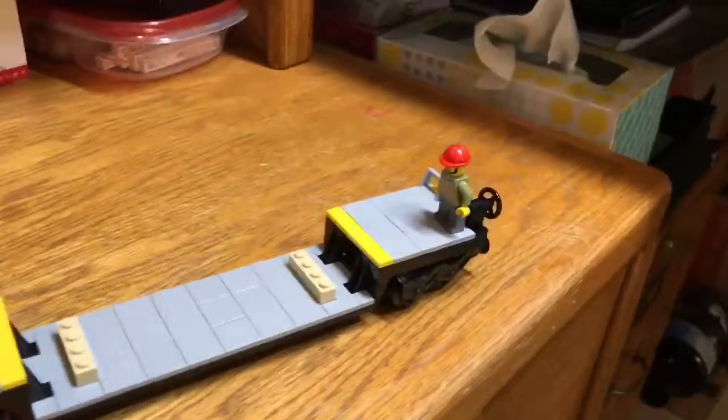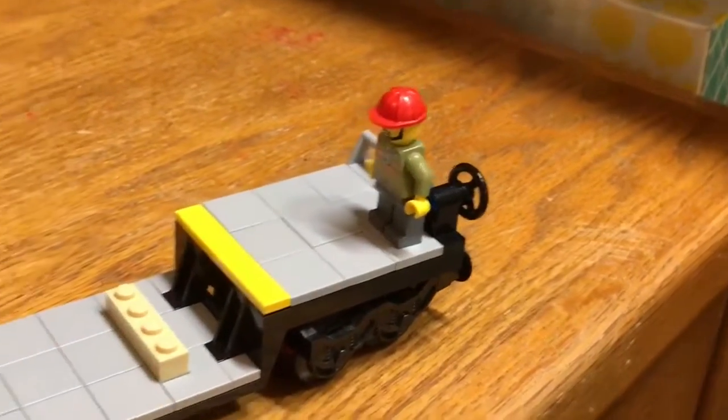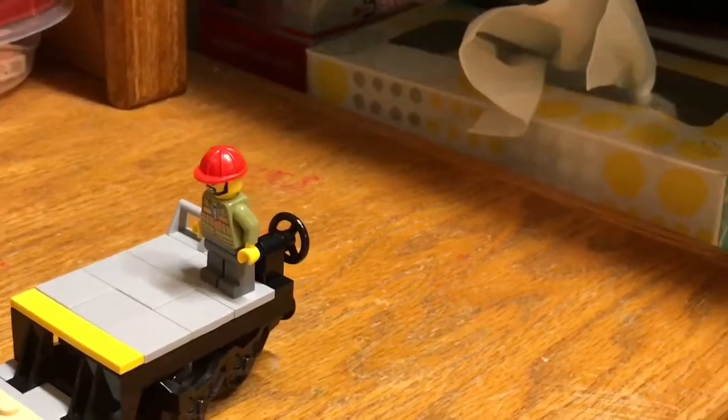Caterpillar made diesel engines, so anyways, I did a bulldozer, and that was Caterpillar. Anyways, I got a new minifig that I got from the person in the Netherlands, and in honor of that, I'm going to name him Sven.